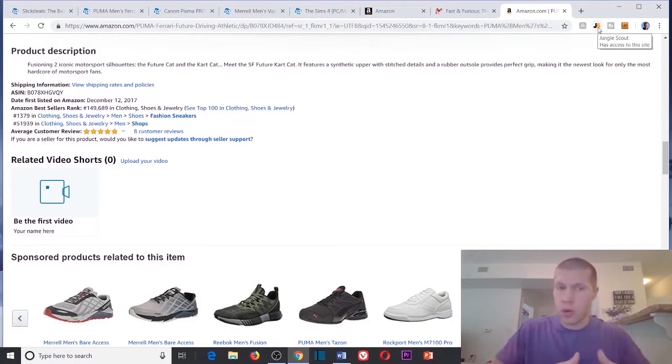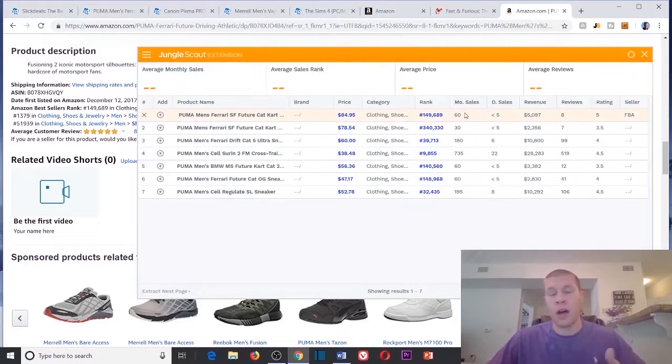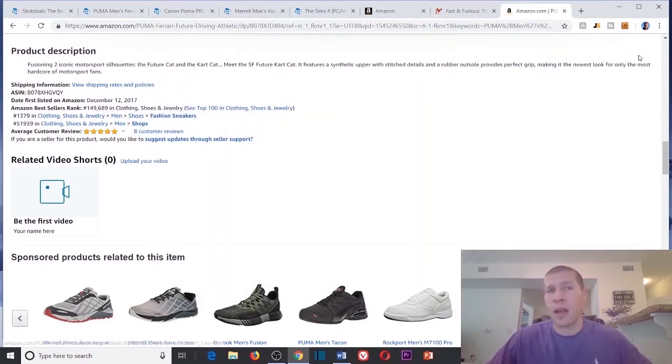My typical rule of thumb is stay below 100,000 BSR from category to category, because most categories have different sales velocities, and that's just a safe bet. But if you have the Jungle Scout Chrome extension, you can just run the numbers and see for yourself. This is a good example, because you might assume this was a bad product because it's above 100,000, but if you run the numbers, you'll see that it has about 60 monthly sales, a little bit under 5 a day roughly, and it does have a monthly revenue of $5,000. So this isn't a bad product. You could sell this. It would move fairly quickly.